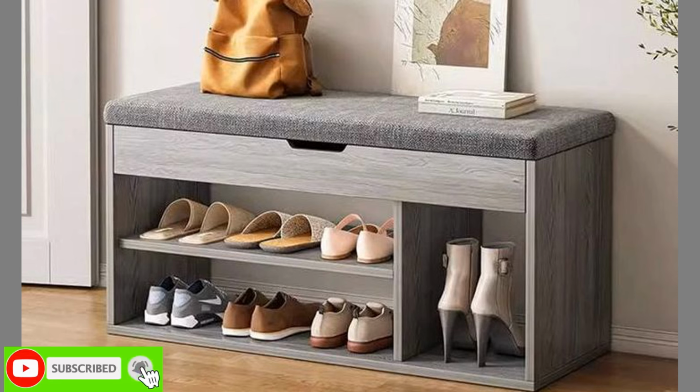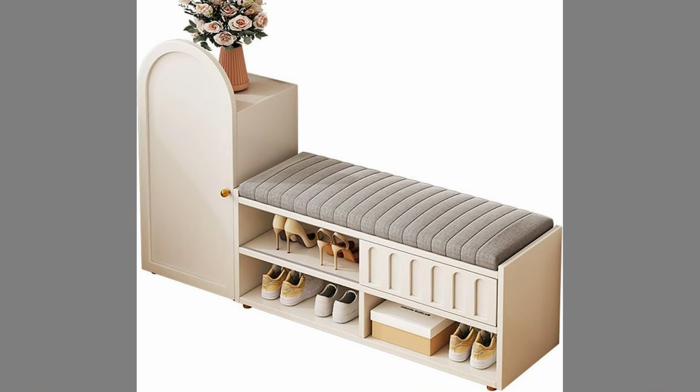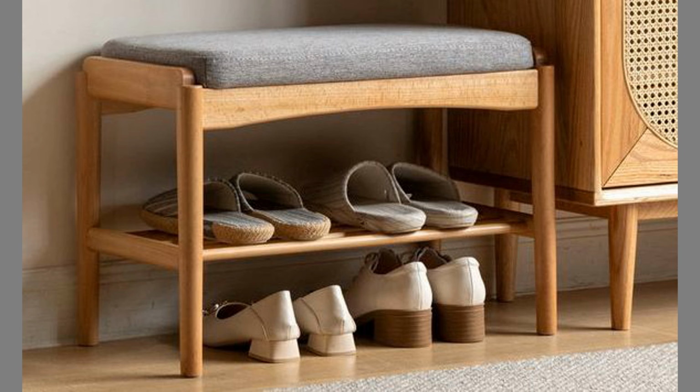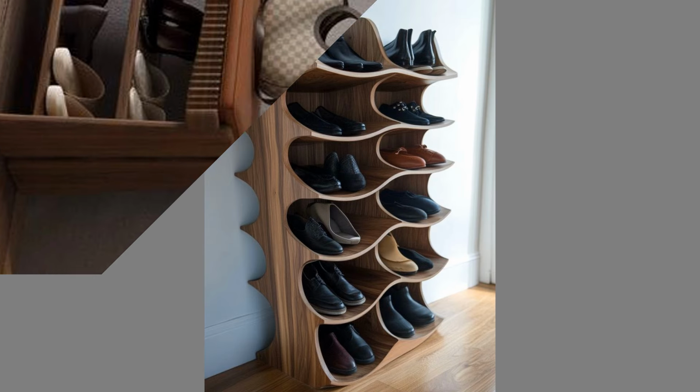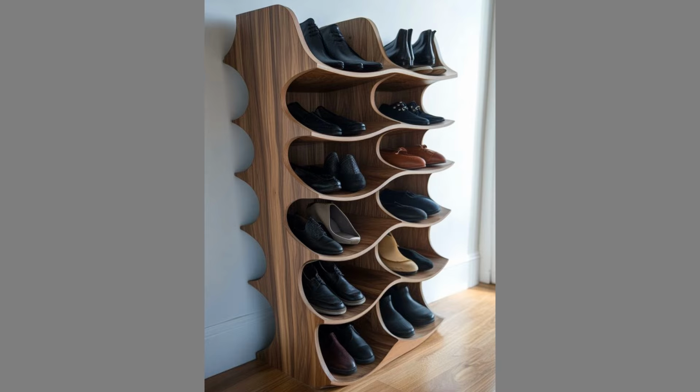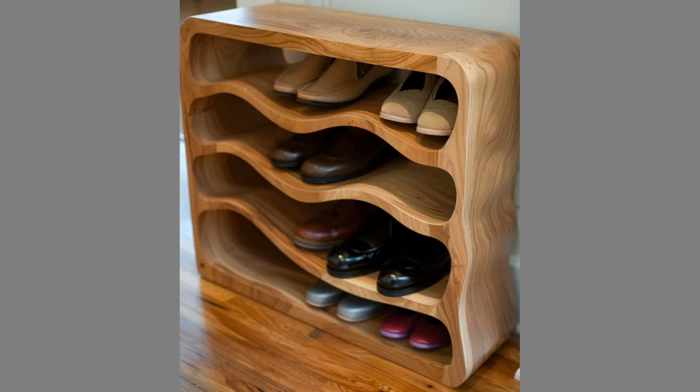The materials used in shoe rack construction also play a crucial role in their decorative impact. Natural wood, metal, and even wicker can imbue a space with different vibes, allowing homeowners to choose materials that align with their overall decor. For example, a wooden shoe rack can add warmth and texture to an entryway, while a metal version can introduce an industrial edge. The choice of materials can significantly affect the atmosphere of the space, making it essential for homeowners to consider how their shoe rack fits into the broader design context.